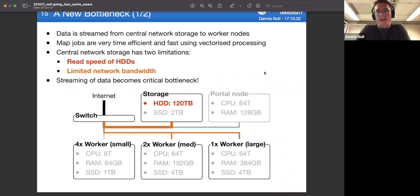So we identified a very new bottleneck for us. And this new bottleneck was that the central network storage has 2 limitations. So first, this network storage is based on HDDs. The HDDs have 120 terabytes, but of course they have a very limited read speed. And additionally, the storage is connected with 10 gig to the switch, and then with 1 gig to the small workers and 4 gig to the medium and large workers, as you've just seen. And the streaming of the data then really becomes the critical bottleneck.